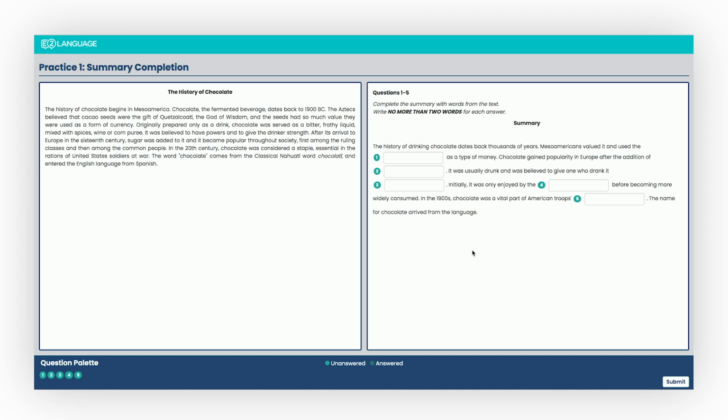Now on the left-hand side, we've got a paragraph or paragraphs possibly about the history of chocolate or some other topic. The summary is basically a paraphrase of that text there. Okay, so it's written in other words. What you have to do is take a word or a couple of words and fill those gaps so the summary says the exact same thing as the text.